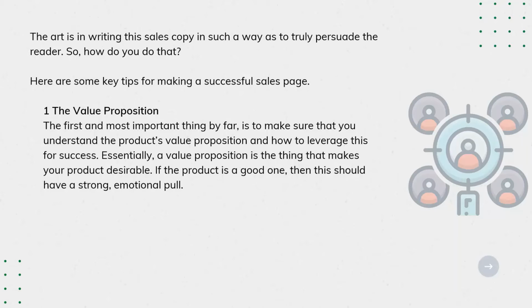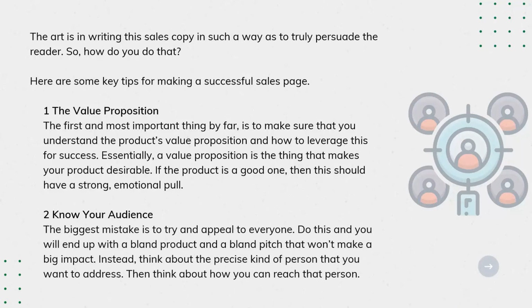2. Know your audience. The biggest mistake is to try and appeal to everyone. Do this and you will end up with a bland product and a bland pitch that won't make a big impact. Instead, think about the precise kind of person that you want to address. Then think about how you can reach that person.